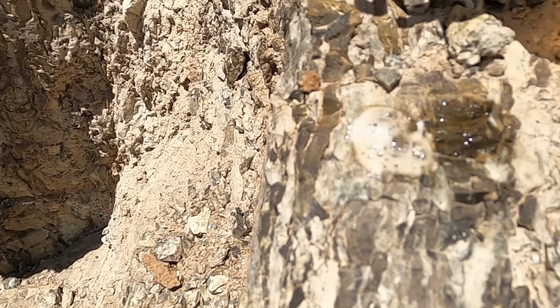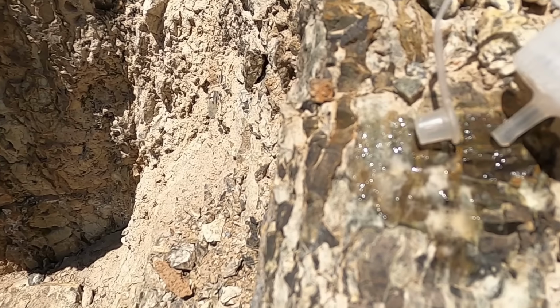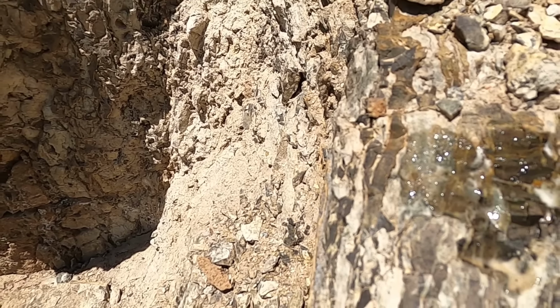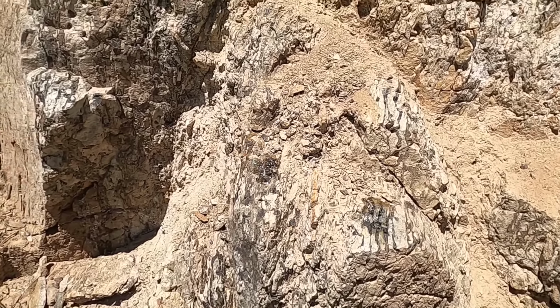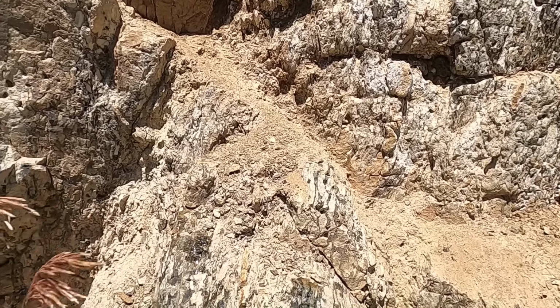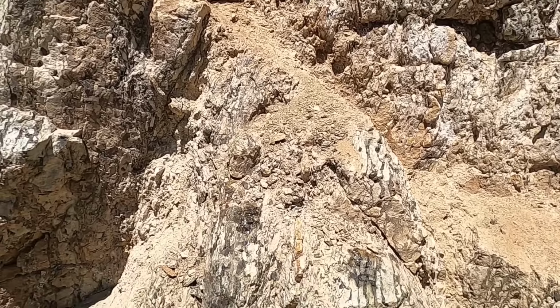So over here in the light colored material, I get a strong reaction, but right here where the rock is brown, I don't get a strong reaction. And so these may actually be little lenses and layers of chert. Chert's actually pretty common in a lot of limestones. Of course, these limestones most likely formed in a marine setting when this area was underwater.